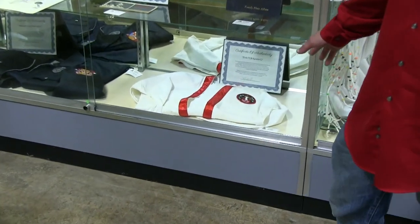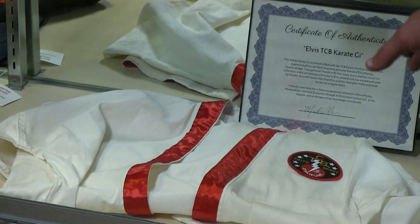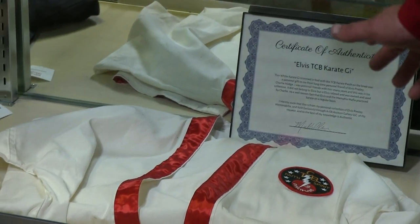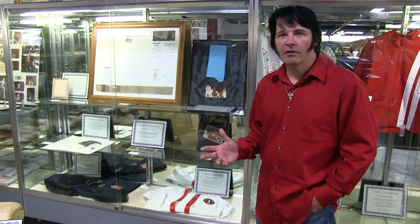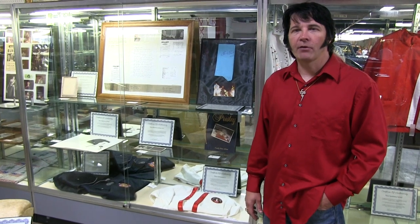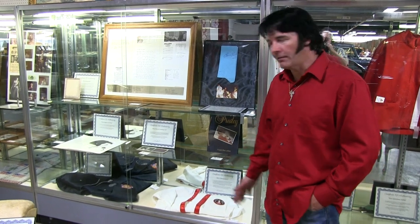Look down here in the bottom of the showcase today. I actually have a karate gi in here, and it belonged to Charlie Hodge, who used to work for Elvis Presley. He worked for Elvis from 1958 to 1977. A lot of people are aware that Elvis was an 8th degree black belt in Kenpo karate. This was a gift to Charlie Hodge. It didn't belong to Elvis, it belonged to Charlie.